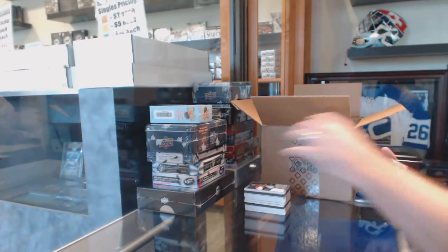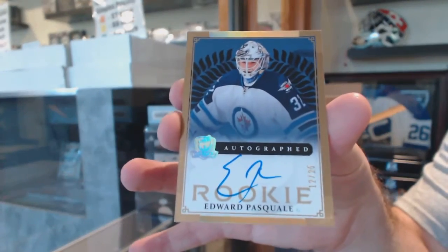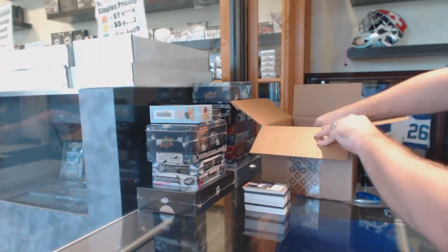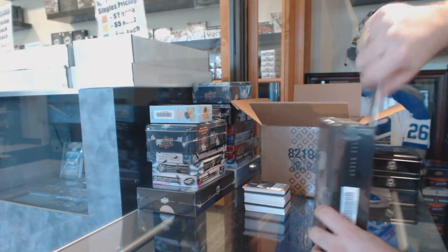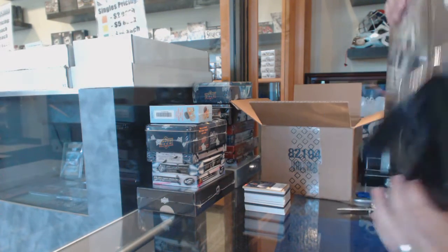And for the Winnipeg Jets, number /25 autograph gold rookie, Eddie Pasquale. Well, at least they're both two colors, right?